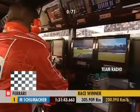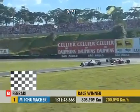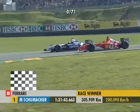Well, there we go. We're so privileged to listen to that conversation. Ross Brawn and Michael Schumacher, and you could hear the delight in Michael's voice there.